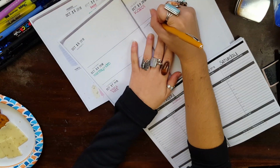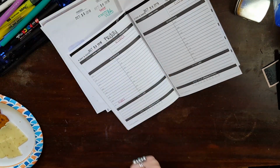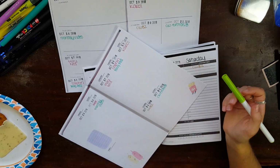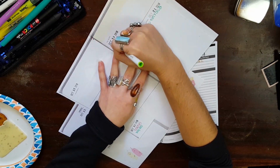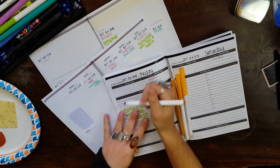See, the problem is, if I could just piecemeal them all together with the things that I want into one, it would be golden. But, you know, maybe one day I'll make my own planner. Maybe. We'll see. But anyway, so yeah, this is just me being crazy, copying everything over 3 times.